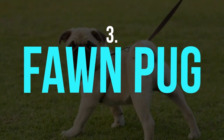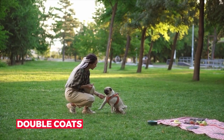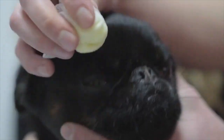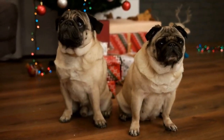Number 3. Fawn Pug. The pug breed is unique in that some have double coats while others have single coats. You don't have to look all the way down to their undercoat of fur to figure out what kind of coat they're wearing, thankfully. Black pugs often have single coats, whereas fawn pugs usually have double coats.